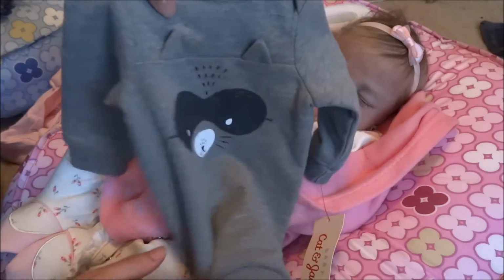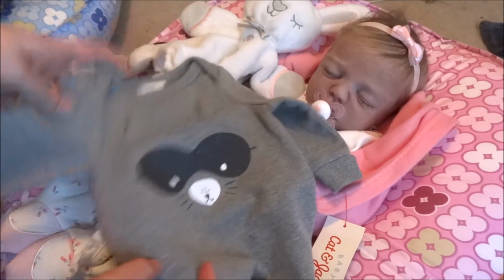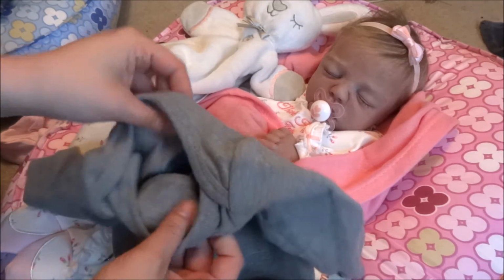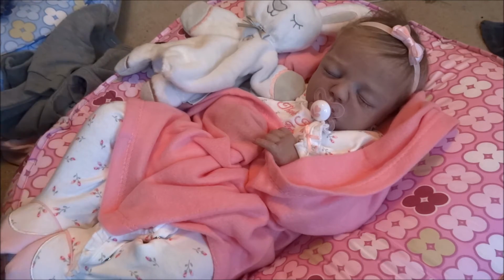Got this for Asher. I love garments with faces on them that have little 3D ears. I love those. I always look for them. So this is one I got. It looks a little bit sinister the more I look at it, but it still is very warm. It's lined and it's very cute. So, there's one for Asher.